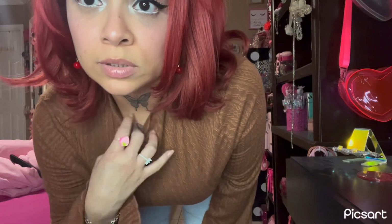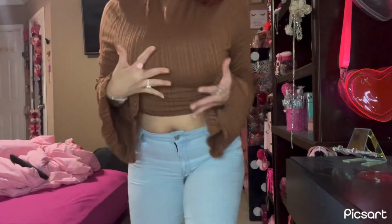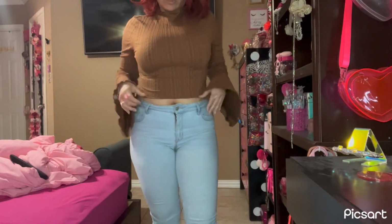And yes, it runs small. This is a large. If you can go bigger, go bigger. If you're big chested like me and kind of thick, go with the bigger size. I think I might reorder it in extra large, guys. But yeah, this is a cop right here. Love it.